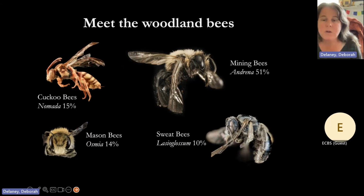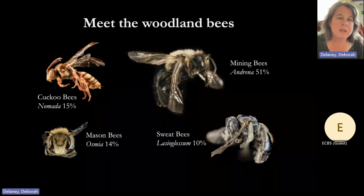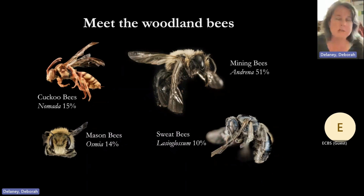And I'm just going to present to you a few of the big standouts in terms of high numbers. And this is by genus. Okay, so within each of these different bees that you're seeing here, these are genuses or genera. There's numbers of species, right? So we have Nomada. These are the cuckoo bees, and there's a bunch of different species of cuckoo bees, very difficult to identify. But we caught about 15% of that 12,000 whatnot number were Nomada.